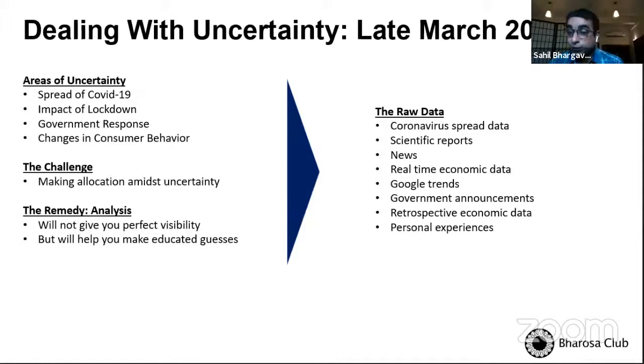We had the spread of COVID. How bad would this disease be? We didn't know. The impact of the lockdown. We were doing things that had never been done on an economic stage before in any large way. So what would the impact of this be? We still don't know the answers to how bad this will be or how not so bad it will be. So we're still waiting to understand how that clarifies. How will the governments respond? How will consumer behavior change?